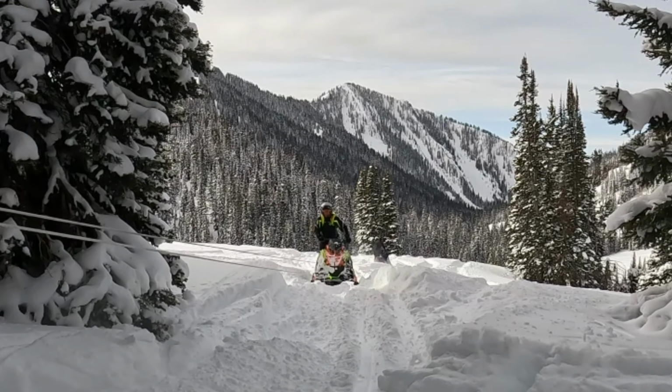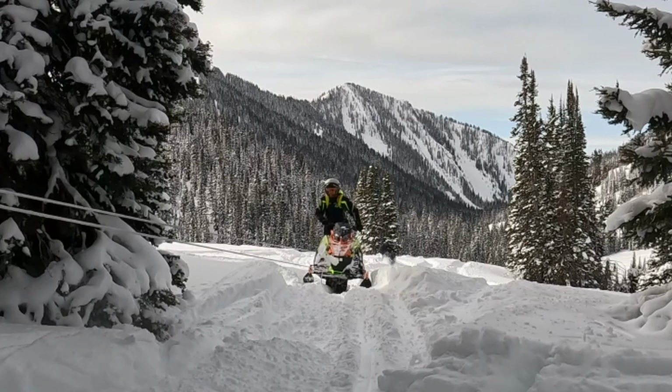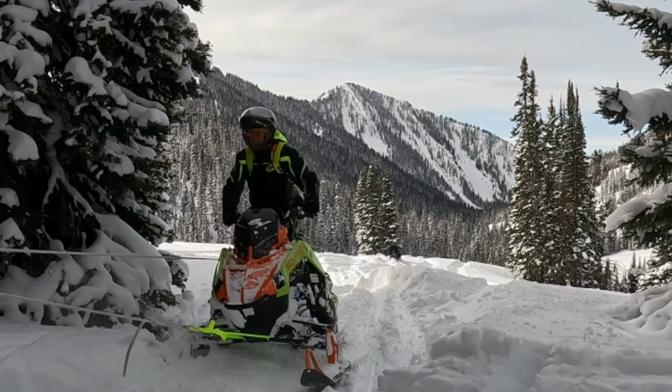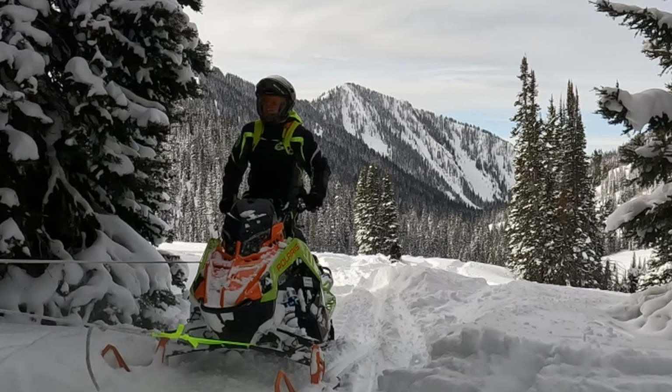Here you can see we've got the rope anchored around the A-arms because we're doing some harder pulls. So you need a decent anchor point. So because this section is pretty tight tunnel through the trees, we're gonna go ahead and get the winch out for this stretch.